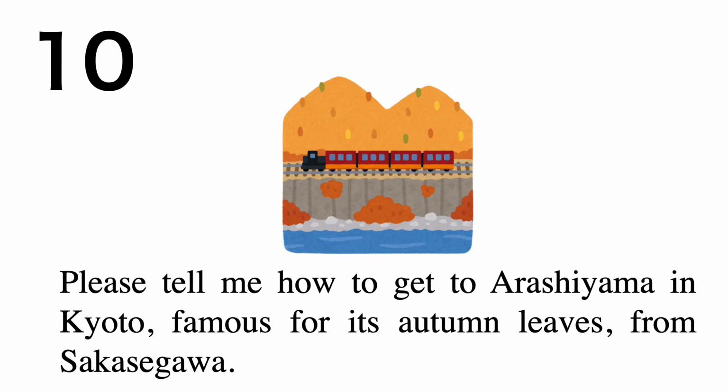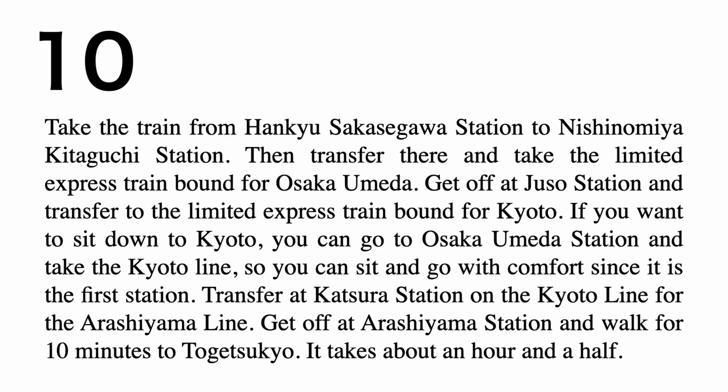Number 10. Please tell me how to get to Arashiyama in Kyoto, famous for its autumn leaves, from Sakasagawa. Take the train from Hankyu Sakasagawa Station to Nishinomiya Kitaguchi Station. Then transfer there and take the limited express train bound for Osaka Umeda. Get off at Juso Station and transfer to the limited express train bound for Kyoto.